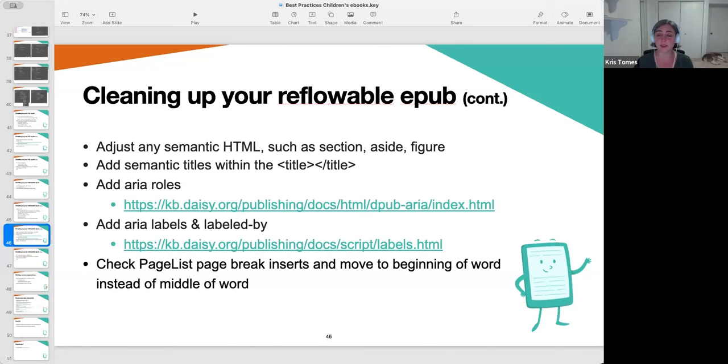Okay, so then quite similar to fixed layout, we're going to add semantic HTML, such as sections. So each of your XHTML files should be within a section. Setting up asides, figures, and big captions. A lot of these will come out as divs originally from InDesign. So just applying the appropriate semantic HTML so they are more useful to people using assistive technologies.